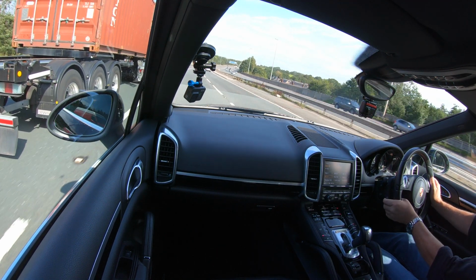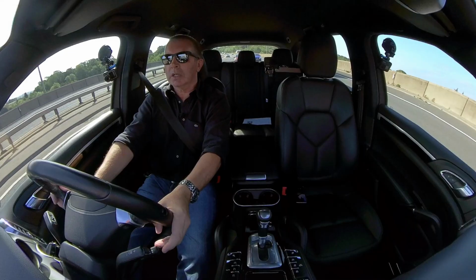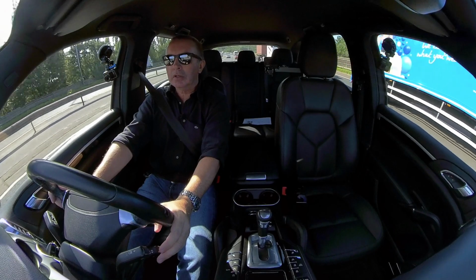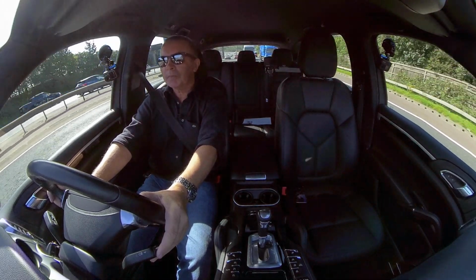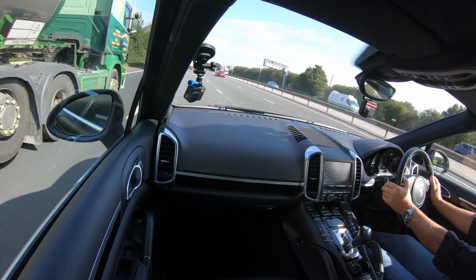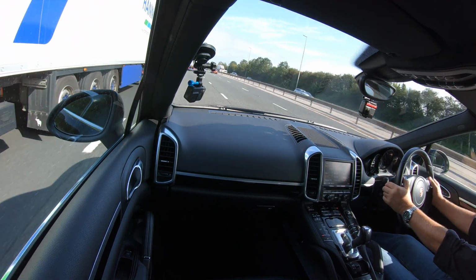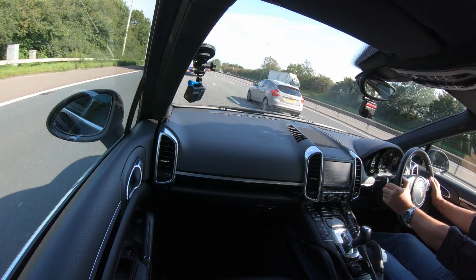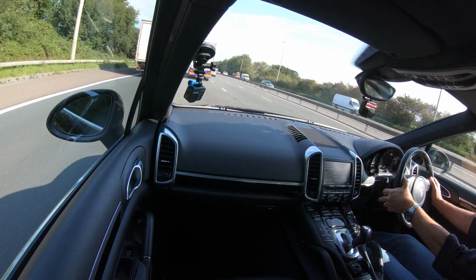Cruises on there at 63. Just increase it. Get to 70. Oops, too fast. 70 miles an hour. Unfortunately, there's too much traffic to get that sorted out.